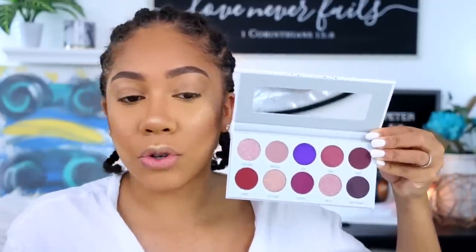Very springy, this can definitely be fall too, because you've got your deeper reddish plum shades here. You do have some shimmer shades. These are really pretty. Very pretty, okay. I really want to use this other palette, so let's go with that one.